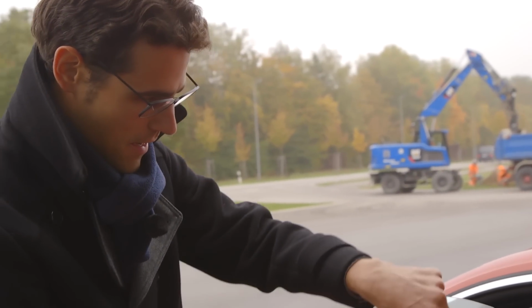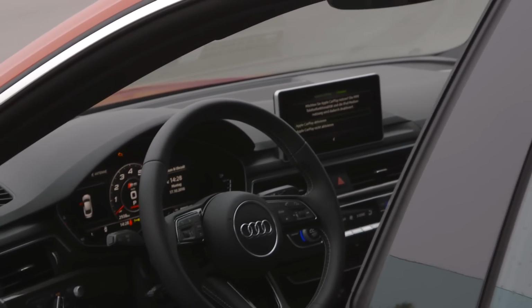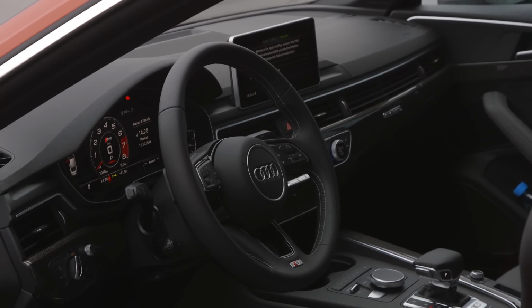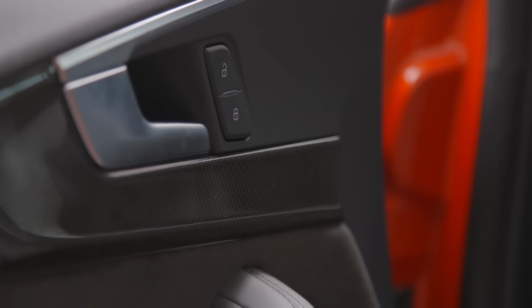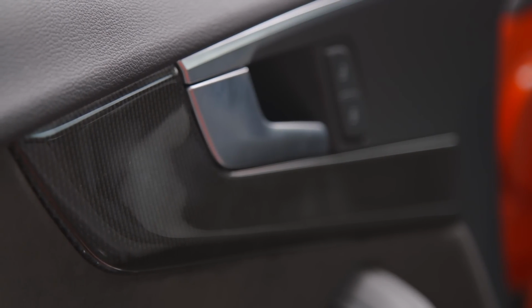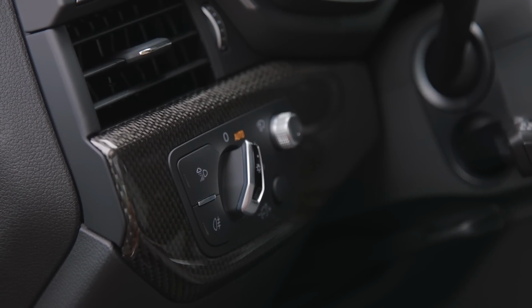Then let's get inside here, coupe style, without a frame, freestanding glass. And you first look inside. The steering wheel with the S logo on the lower part, a small compact steering wheel. Here in the S version you have carbon fiber contrast, for example, at the inside of the doors here, all of the design panels, also here carbon fiber is used.